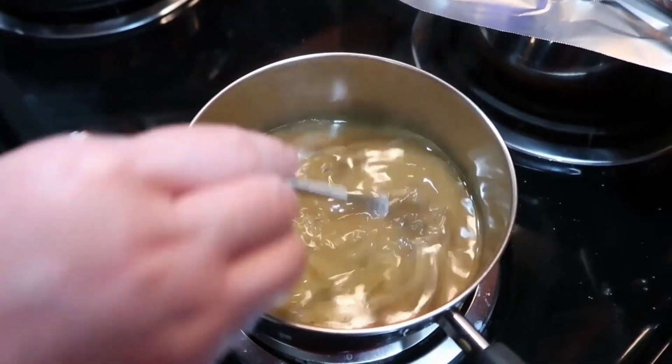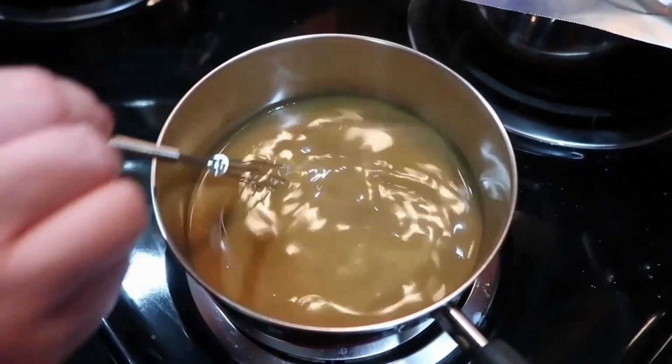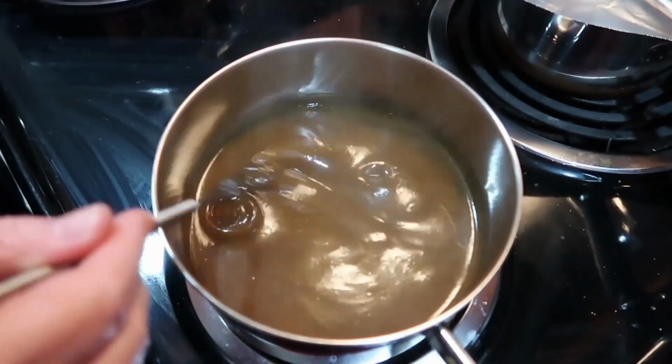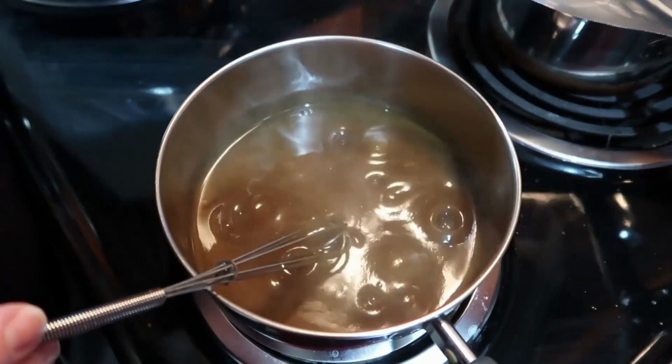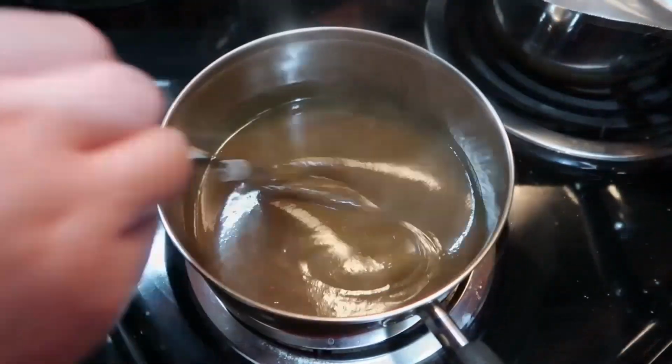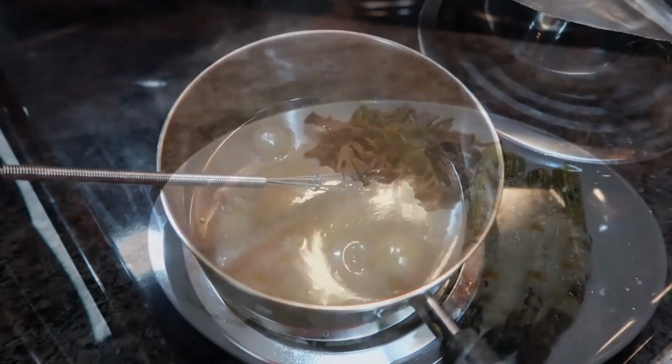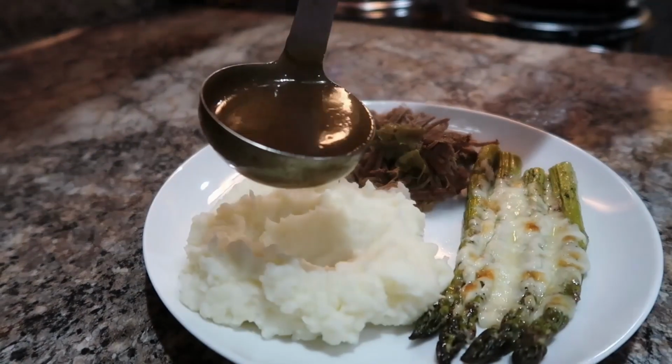And that made such an easy gravy because, of course, if you have a roast, you definitely want gravy, which is why I put the extra beef broth in there so I could make sure that we had plenty of gravy. I feel like gravy is kind of like butter. It just makes everything better, right? It's just always a tasty addition, especially to pot roast or things like that.